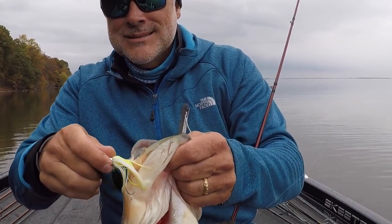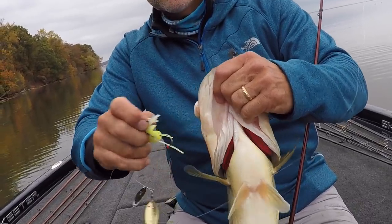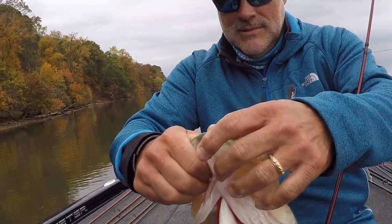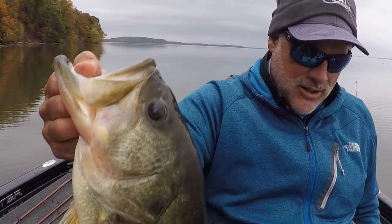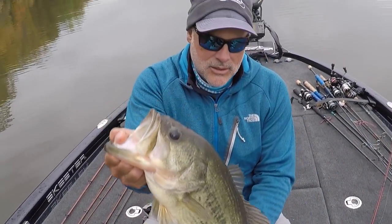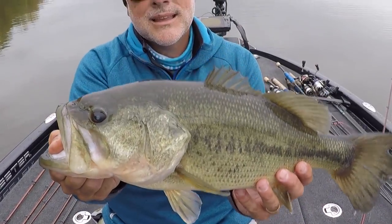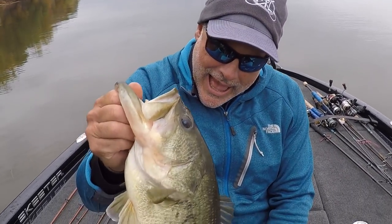Yeah, yeah. Seen the bite, too, which was really cool. You got up pretty shallow there, bro. That's decent. Yeah, that's a nice fish. 5-pounder. Yes, sir. 5-pounder. Nice, dude. So what's the deal? Spinnerbait action, bro. Bigger fish want the shad.